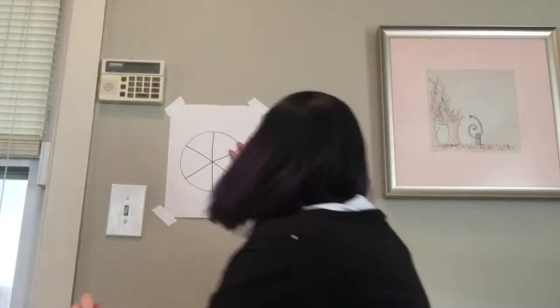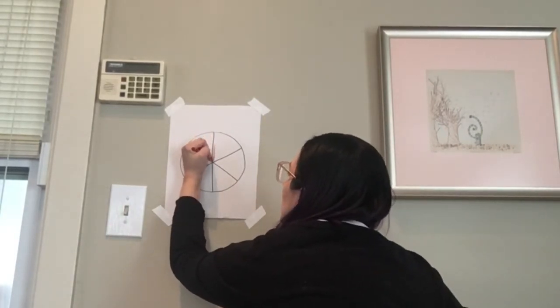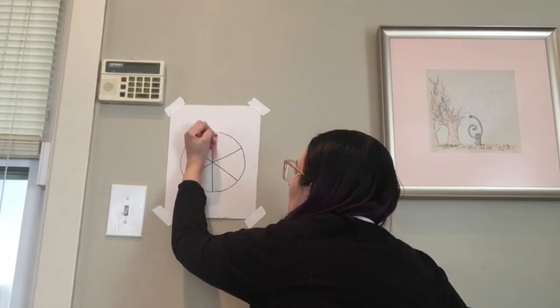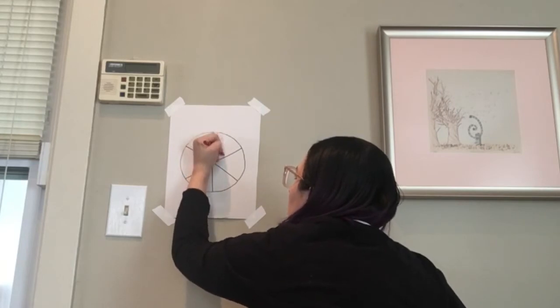So what we're going to do is color each of these pieces with the correct color from the color wheel. It does not matter which color you start with, as long as you put the colors in the correct order. So I'm just going to go ahead and start with red. When you color, make sure you keep your crayon going in one direction. So I'm just going up and down.